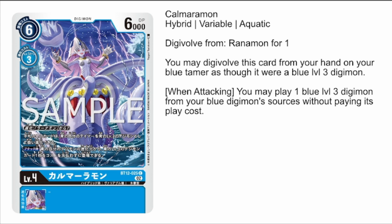And then we do have her beast form in the form of Kalmaramon. So she, like Sephirothmon, can Digivolve for 1 on top of the human form, and she also could Digivolve on top of the tamer, which is stereotypical to a lot of hybrids, and she even has a nice when attacking ability, where we get to play a blue level 3 Digimon from our Digimon's Digivolution source for free.